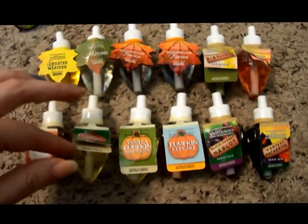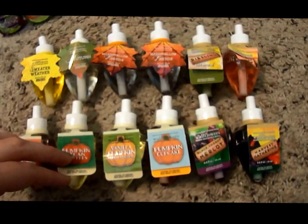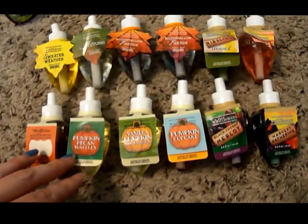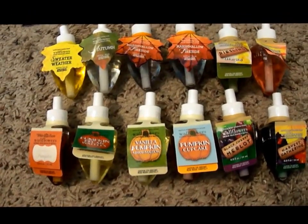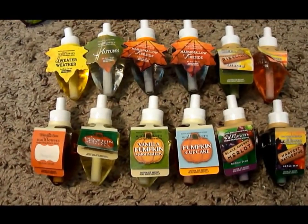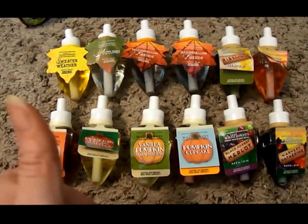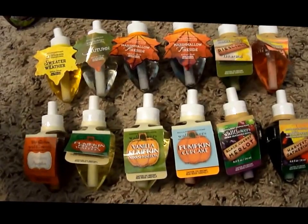So I'm obsessed with fall scents, anything pumpkin, anything warm, and anything that gives you the feels and makes you want to eat a bunch of Snickers and watch scary movies and maybe make some popcorn and stay in on a cool night. I'm all for it. It's way too hot where I live almost all of the time, and I hate it. And as I get older, I realize it's just not fun anymore. So anytime fall comes around, plus the fact that I'm a fall baby, my birthday's in October, I am all for anything fall related. I love it.